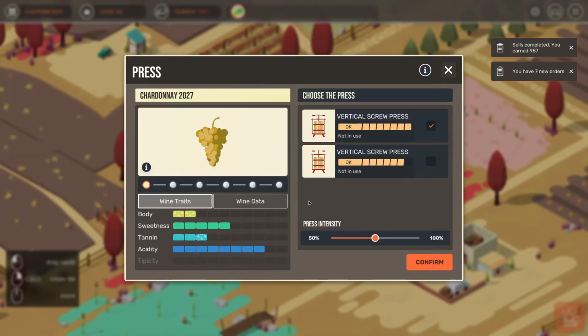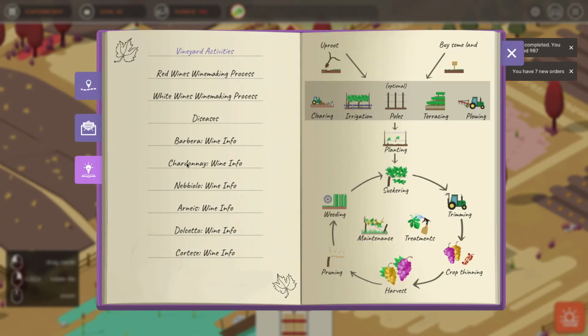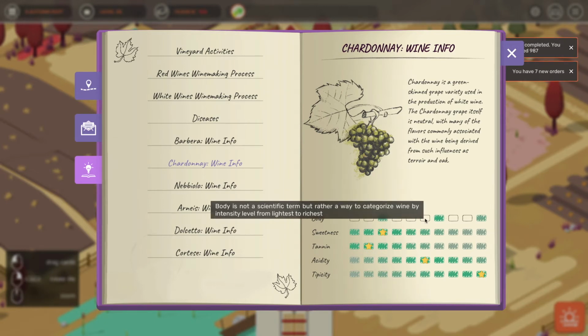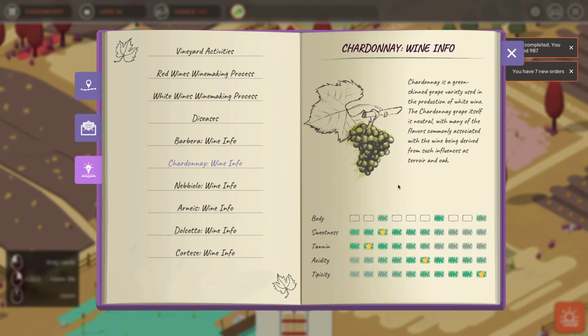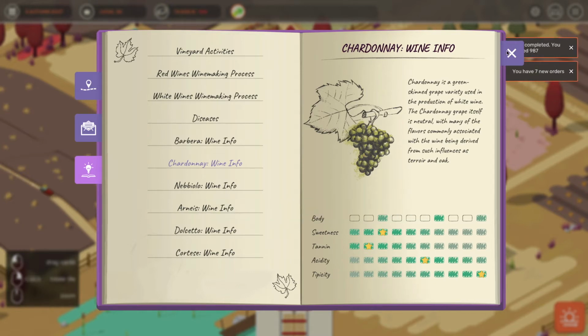Right. Chardonnay. I've got to remember what we need. For tannin, I don't think we've got how good the tannin needs to be. Oh, we do. It needs to be a 2. Sweetness needs to be a 3. Acidity needs to be 2, 3, 4, 5, 6. And typicity needs to be high. Body needs to be quite high as well. From the looks of it, the darker the green, the closer it needs to be. So it's probably that one. Is that 6? So body needs to be around about 6.